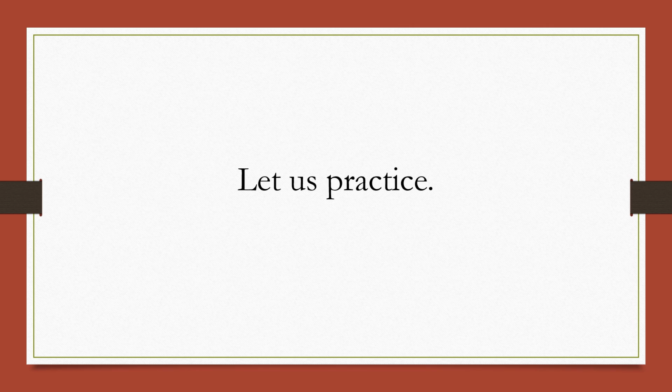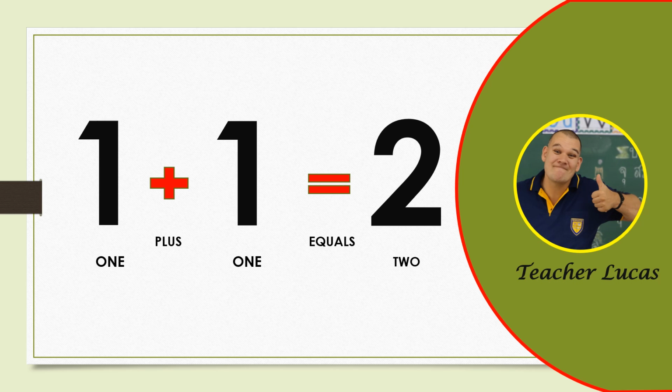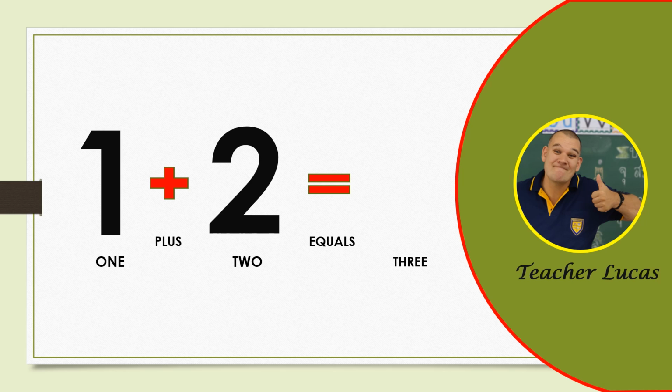Let us practice. One plus one is? Yes, very good. Equals two. One plus one is two. Good job. One plus two is? Yes, very good. Equals three. One plus two is three. Well done.